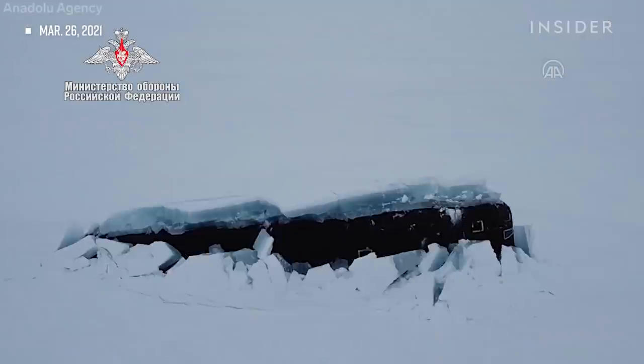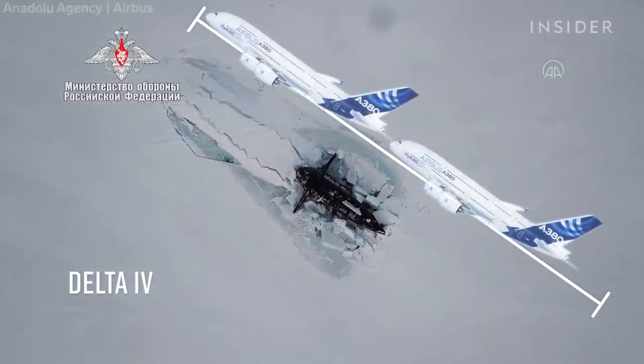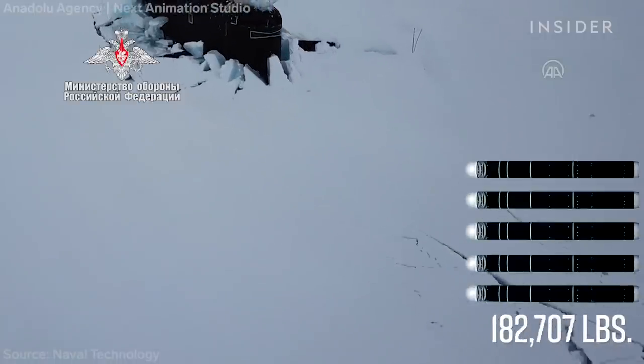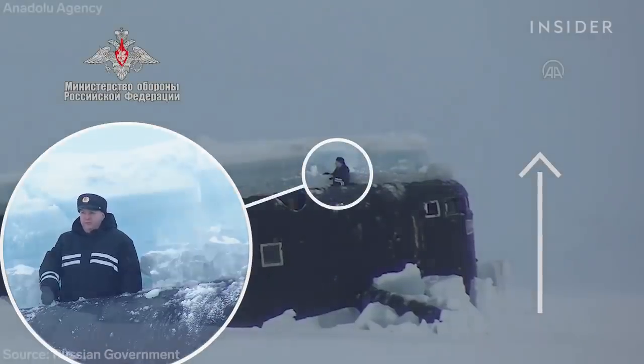This is one of Russia's biggest submarines. The Delta IV is more than twice as long as the world's largest passenger airplane, and it can carry missiles weighing up to 185,000 pounds. It can even break through thick sea ice that's taller than a person.